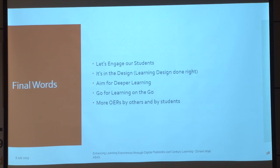You need to have that learning nudges. And basically, with flipbooks, it allows for learning on the go. You can use your tablets or the smartphones. Students nowadays have some form of personal device, so we're letting them go mobile. And also, if we use OERs or public domain materials, we can also think about how to get the students to create the materials that we can use in the future. So that's some of the final words.